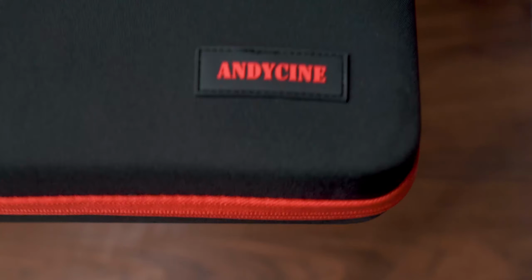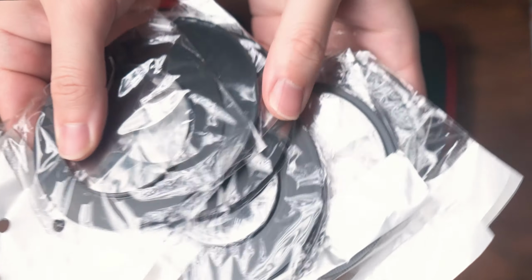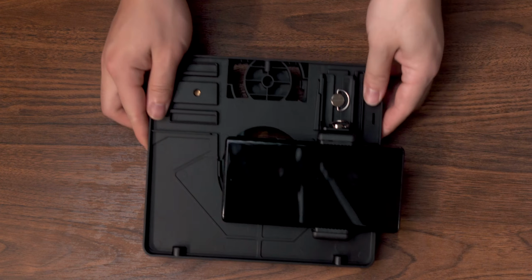Starting from the unboxing experience, I was already impressed with the build quality of the carrying case. It's a nice hard zippered case, which is really important because the teleprompter has glass and you definitely don't want that glass to break. And as you can see, the kit comes with pretty much everything you need to get started, whether you're shooting with your phone or a camera. That level of versatility is awesome to have.